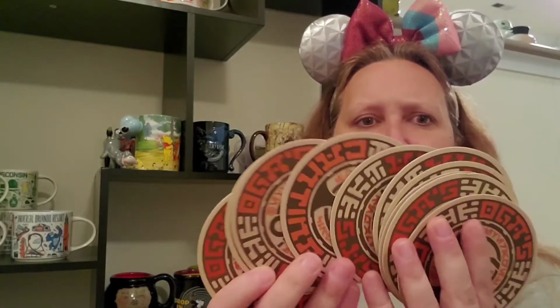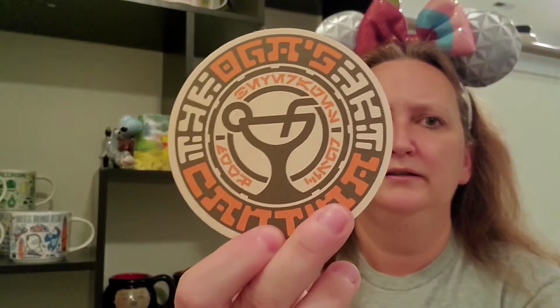The next item is from Oga's Cantina. The bartender threw in a ton of coasters in my bag because apparently he thinks I like to leave drinks lying around the house on the tables. No, he was nice. He was great. He's just like, here, take some coasters. So they've got like Ewok on there, little cocktail, a bunch of different ones.